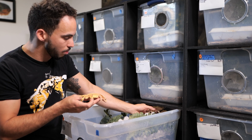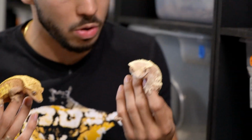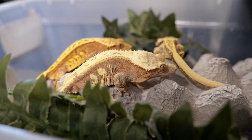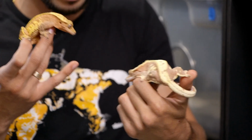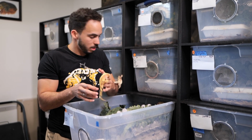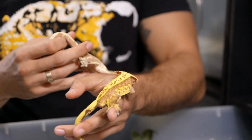Now, this is Majin Buu's mom, and as you can see, she is also a hypo, a red and cream hypo. Now, that hypo coloration basically cleans the dark pigment from this gecko, and it makes it look very, very light and gives it that clean color. Now, this guy here is actually a het empty bag. So I've produced a lot of het empty bags from this guy here.